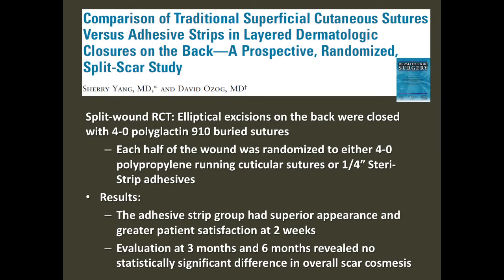So this is a series of kind of very nice studies. What they did was they took surgical excisions done by the same surgeon. Half of them they treated one way, and half of them they treated the other. So the patient was their own control, the surgeon was their own control, and they were able to evaluate different surgical techniques. And in the first studies, they did excisions, and they closed the whole wound with deep sutures. And then they compared half of the wound with cutaneous stitches and half with steri-strips.